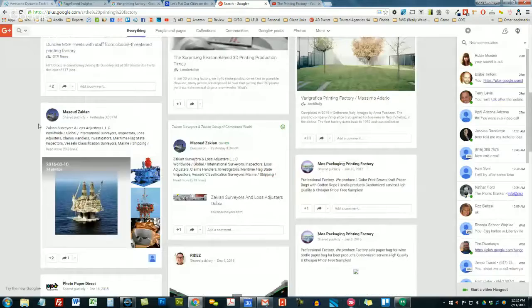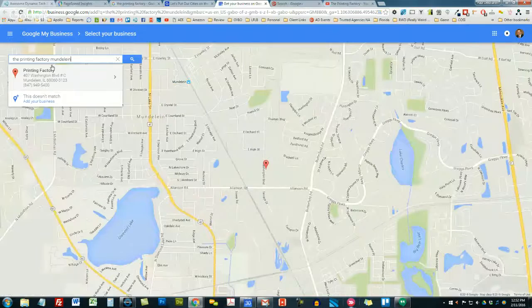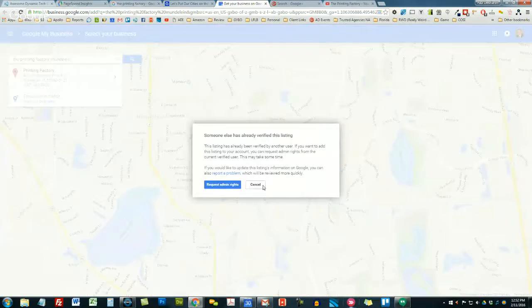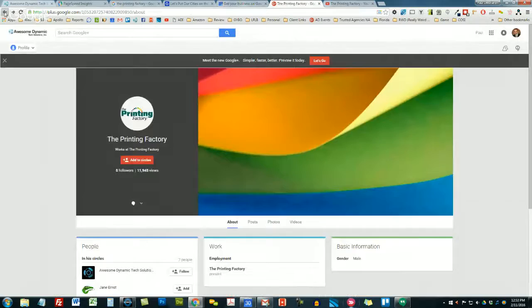So the next step would be to click on this and add your business info. They do see it here, but it's not showing up in any way that's valuable. So we'd click on this, verify that we're the owner and have admin rights, and then there are a lot of things we could do to customize your presence on Google based on what you enter there. It's something we definitely need to do to get you to come up against your competitors.